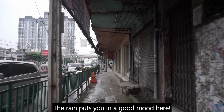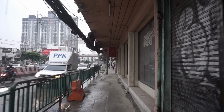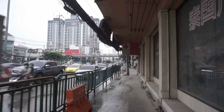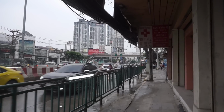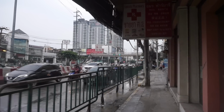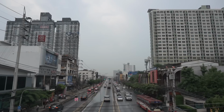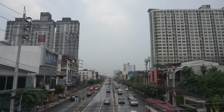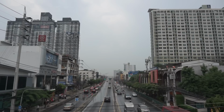I think long before I first came here, just over 20 years ago, Ramkhamhaeng Road was always known as a bit messy and chaotic, with cracked pavements, shop houses crumbling, urban decay, crowds of people, pollution, heavy traffic. But in the last 5 years, you've got these condos popping up, and of course the Orange Line being built.